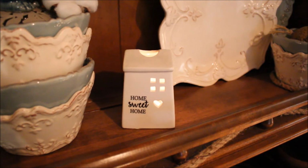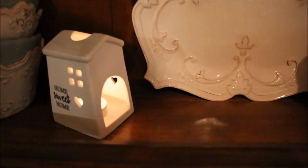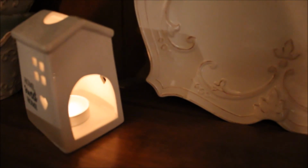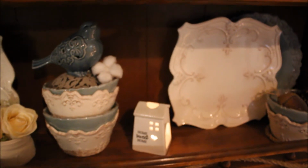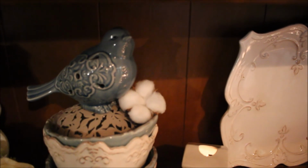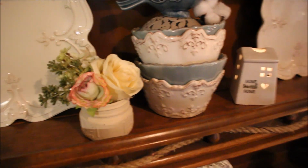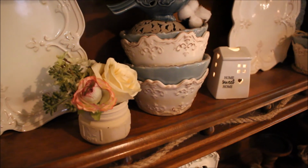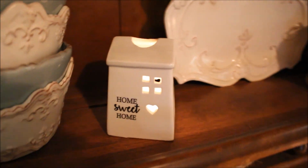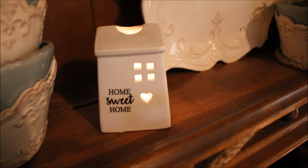I forgot to mention that I also got this cute little house that says Home Sweet Home. It's a cute little candle holder. You can put a nice little tea light in there. I think it looks so pretty on my hutch. This is a little DIY that I did. And then here's a little sneak peek at some spring decor. I made this with a mini little candle holder that I cleaned out. I know the Target dollar spot was selling something similar to this. It's so cute. I wish I could have gotten more.